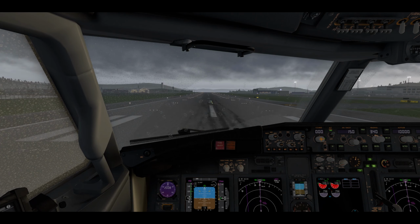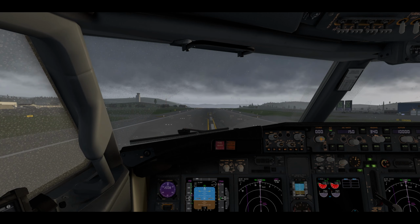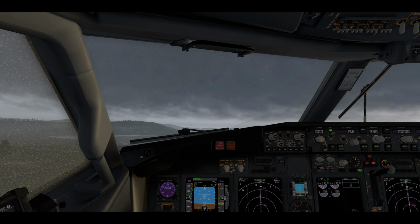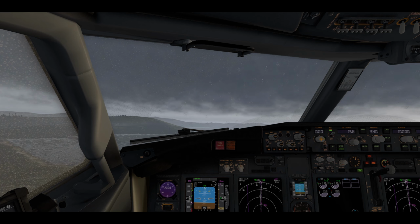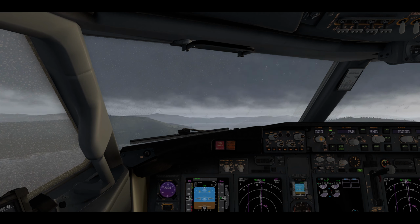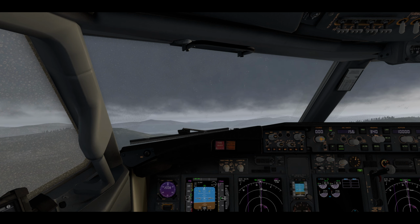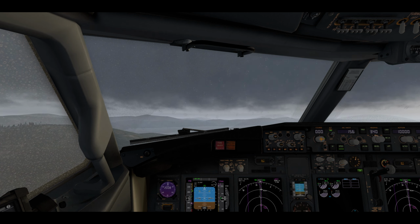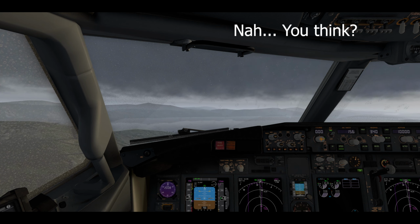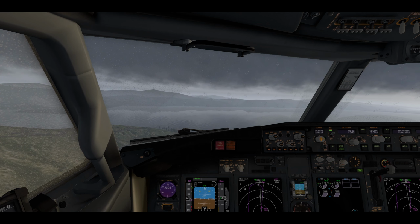80 knots. V1. Rotate. Rotating. Positive rate. Gear up. Did I just lose my engines? 400. I think that was my bad. Or is the auto throttle doing its own thing? Oh, it's trying to maintain my speed. Oh, okay. Okay, I see.